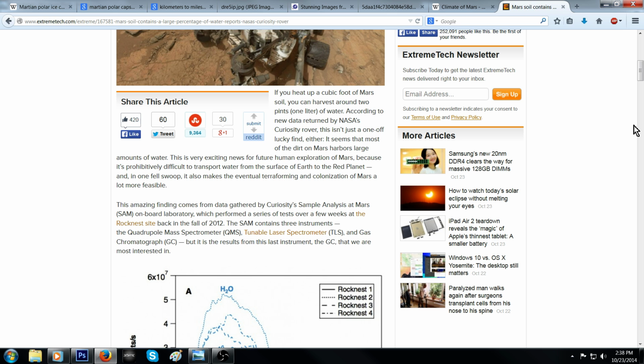It's got all kinds of anomalies in there. Back in the fall of 2012, the SAM contains 3 instruments: the quadrupole mass spectrometer, or the QMS, the tunable laser spectrometer, the TLS, and the gas chromatograph, the GC. But it is the results of the last instrument, the GC, that we are most interested in.